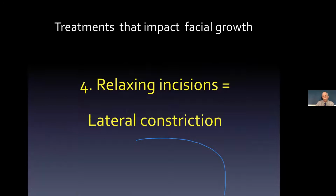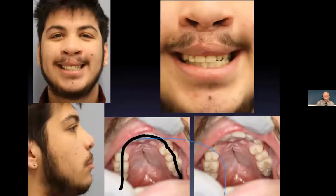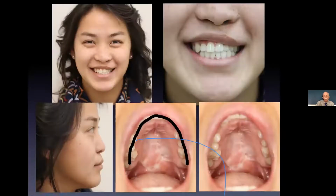Relaxing incisions, we talked about that. It causes lateral constriction. And this is what we've all done. And I will do them in the VO2s occasionally. And this is an excellent result of a traditional repair. But you can see even with this, there's a constriction laterally. They don't get the wide arches. And here's another example of that. They're a little narrower. So it is just one more thing that adds to it.